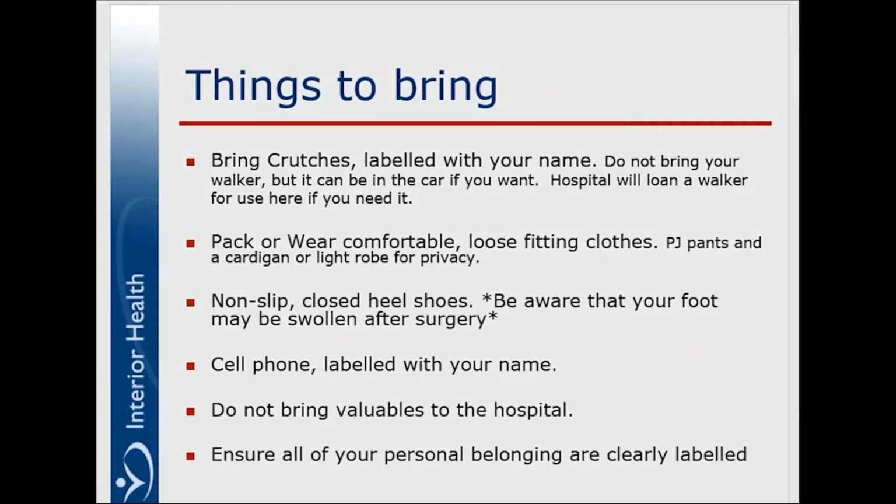So if you are borrowing crutches from a friend, or you've got a set in your basement, or if you're borrowing them from a loan equipment program, our physio at the hospital wants to see those crutches to make sure that they've got good rubber tips, good padding, and that they're adjusted correctly for your height. And they will do an assessment, sort of teach you how to walk on the stairs and things like that with crutches. There are some people that prefer or are a bit safer to use a walker after surgery.